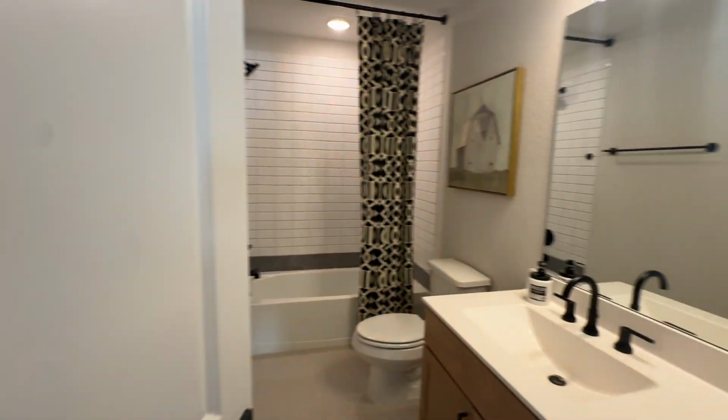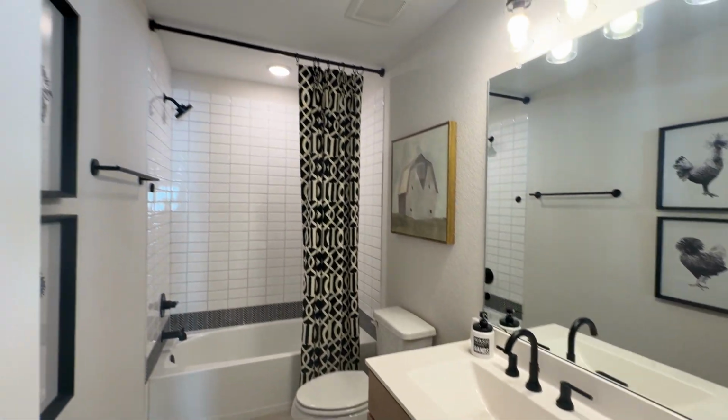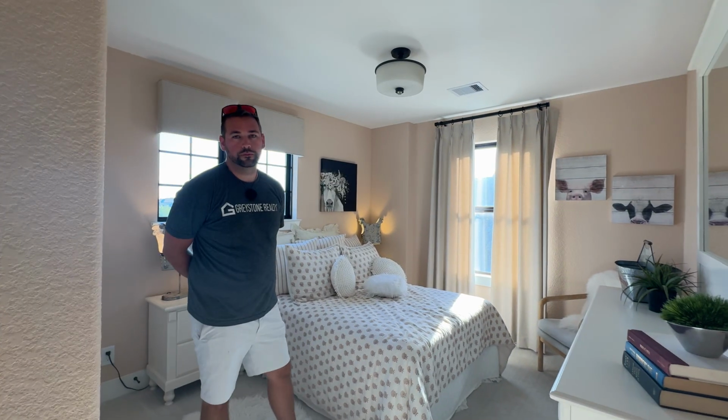Okay. Bathroom. Nice size bathroom. I think it would be better if that was a double vanity, but that's just my opinion, since it's shared with 2 bedrooms.